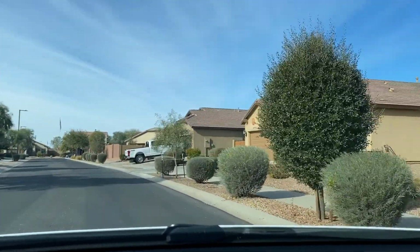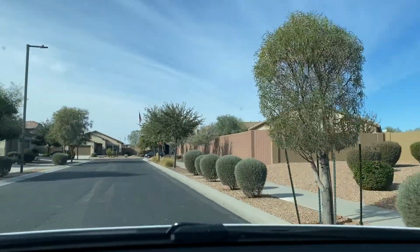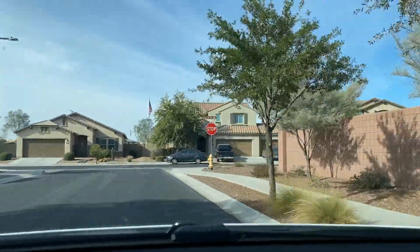It's just a matter of if you're willing to drive a little bit further to the restaurants, shopping, dining, and groceries, things like that right now.